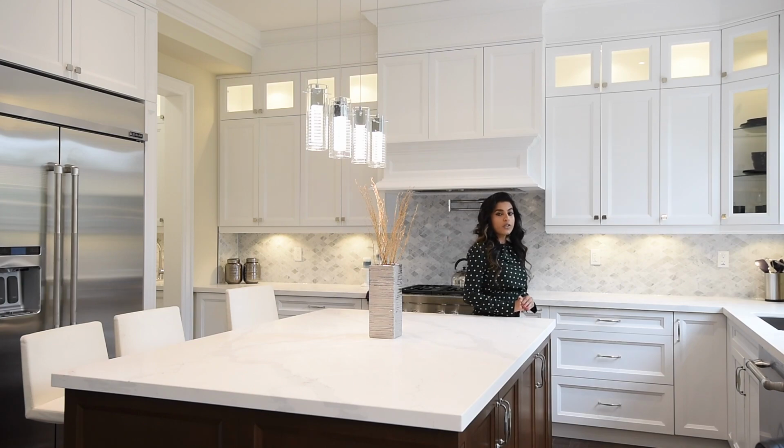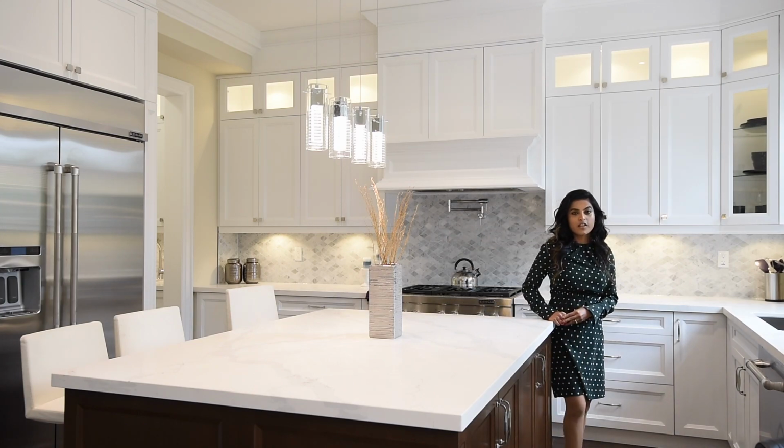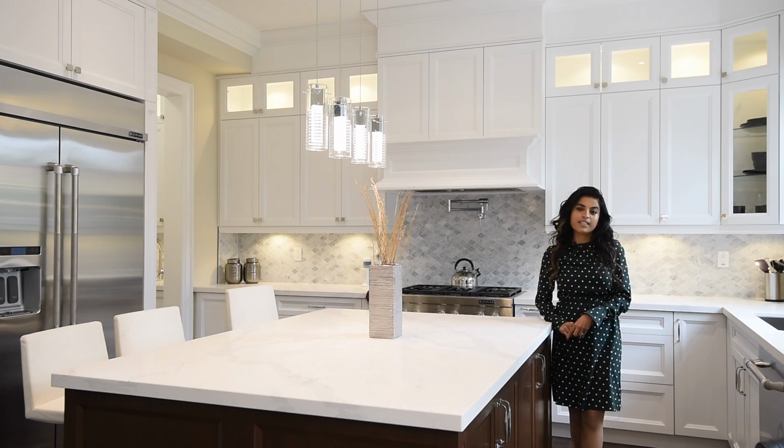Wootten Way North. Quartz countertops, upgraded light fixtures, office, walkout patio, and a separate entrance.